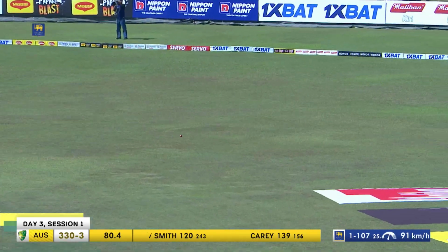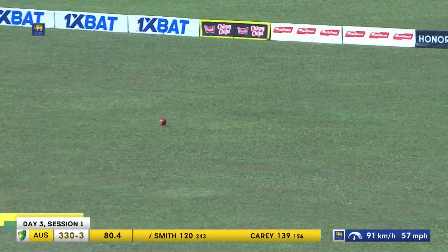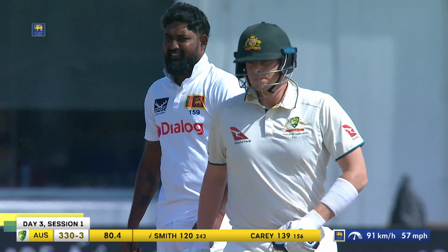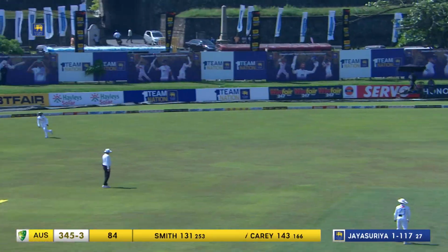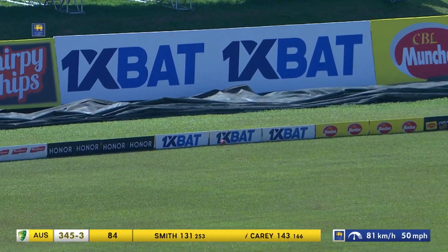There you go. Miss hit. But it runs away. Now the bowler should not react to that. Absolute masterclass. Upish, but in the gap.